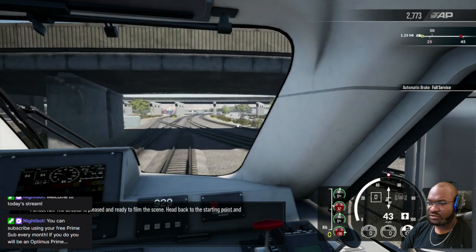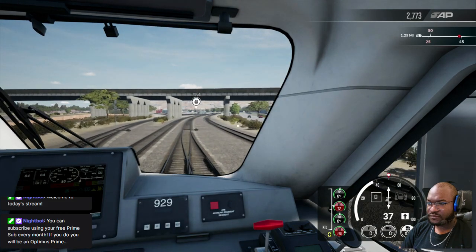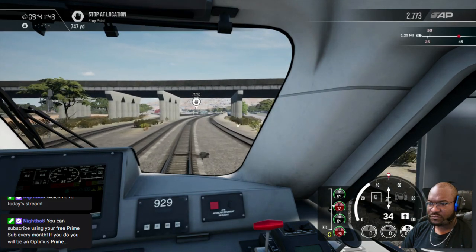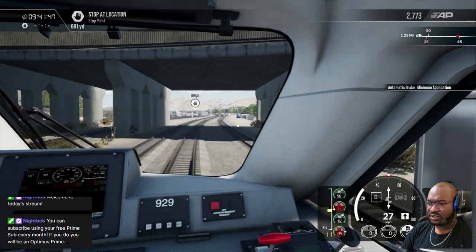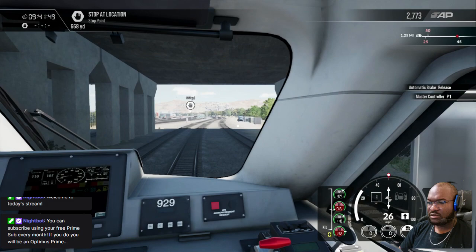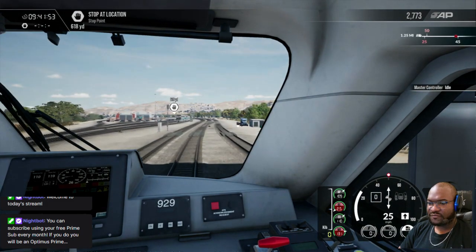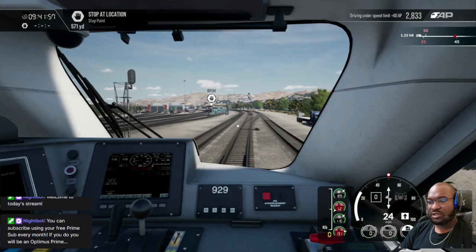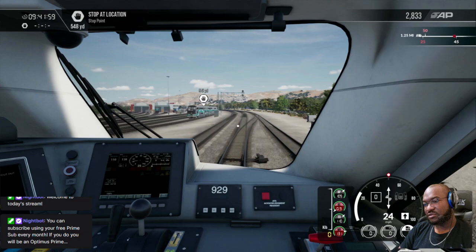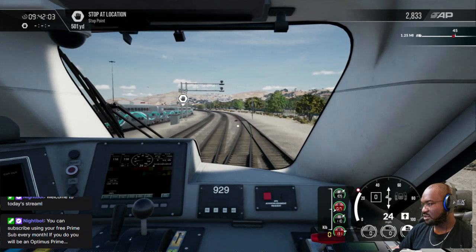Alright, I'm going to go full service here. Take the brakes down a bit to be at 25 passing this point. Beautiful. Okay, so then we're going to go back all the way to the starting point and then do another run. Hopefully that completes this. We shall see.